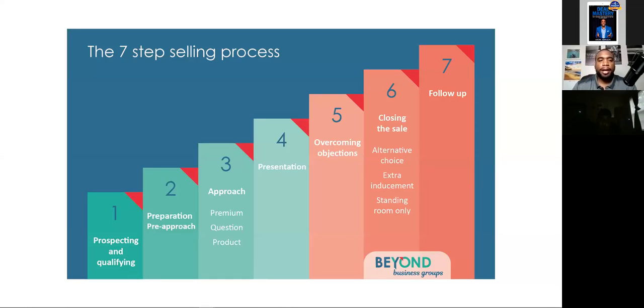So we typically look at the sales cycle as about 7 steps. Today we're going to deep dive into follow up on that. That's step 7. But ultimately, there's multiple steps that come before that. We have to understand what exactly a qualified lead is.